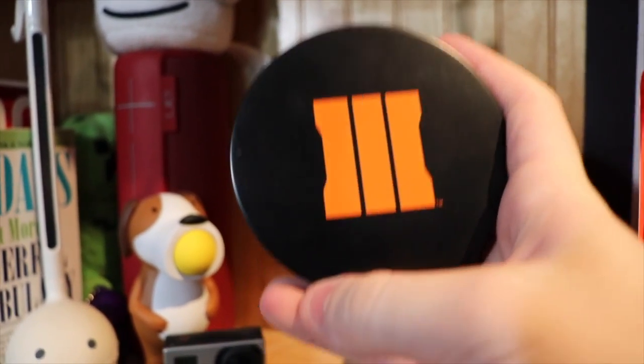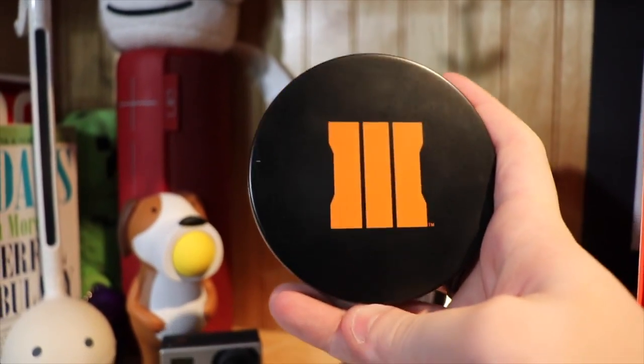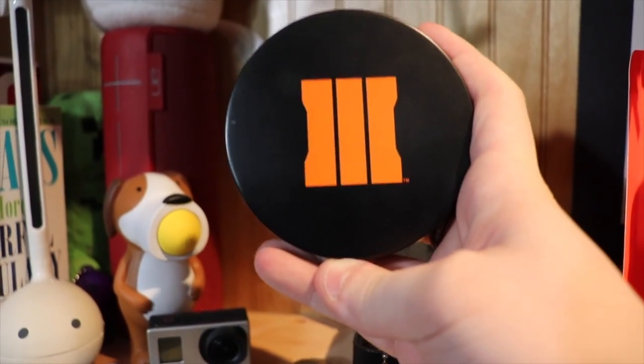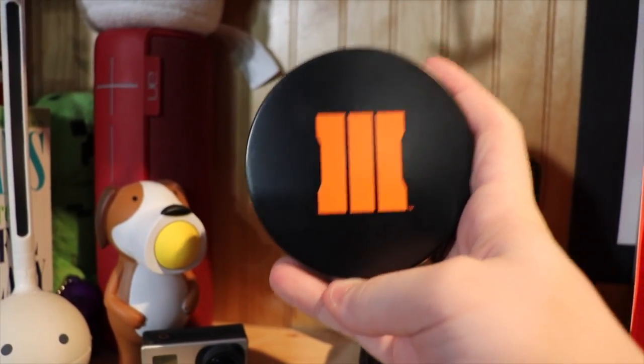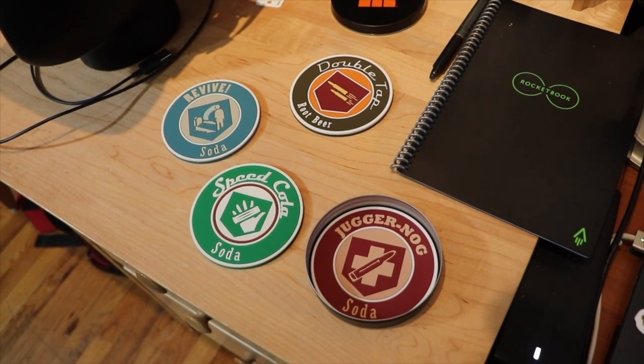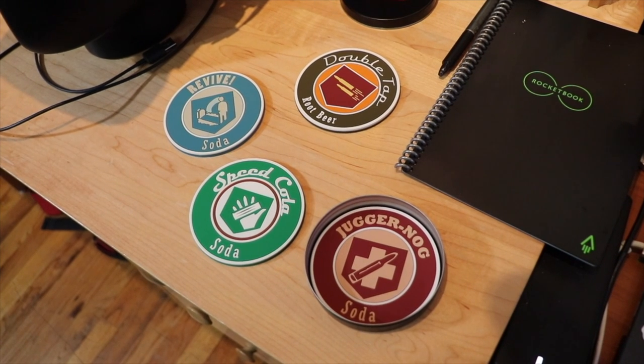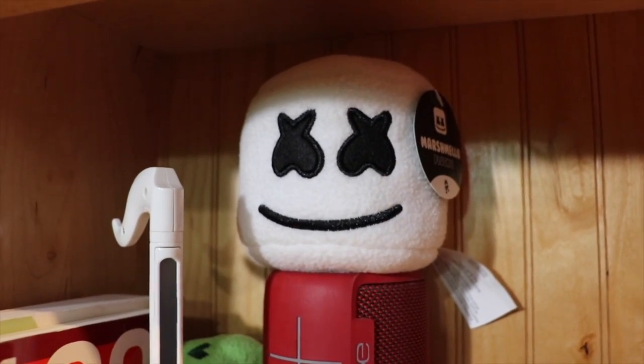Now this is really cool. This is really awesome. These are Call of Duty Black Ops 3 collectible coasters that I had actually gotten on the launch day with the Juggernaut edition of Call of Duty Black Ops 3, which I had received for the PlayStation 4 at the time. Just to quickly show them to you, this is what they look like and they're amazing and I love them and they're just beautiful.